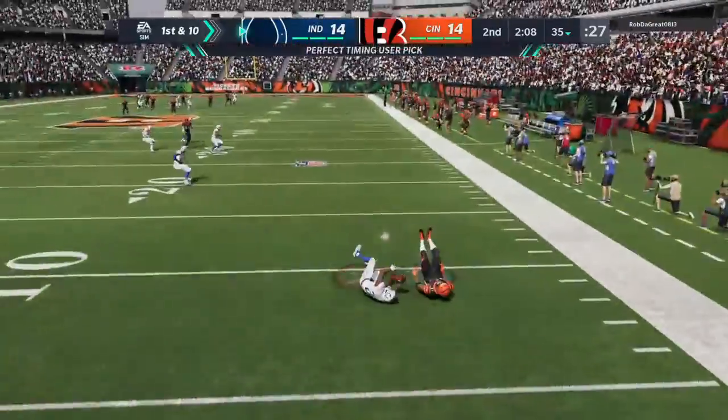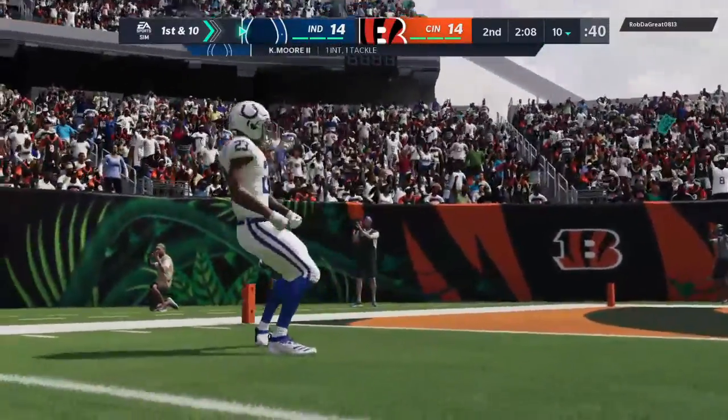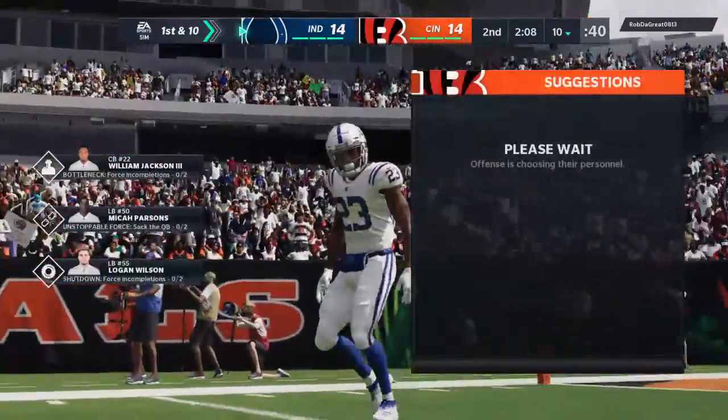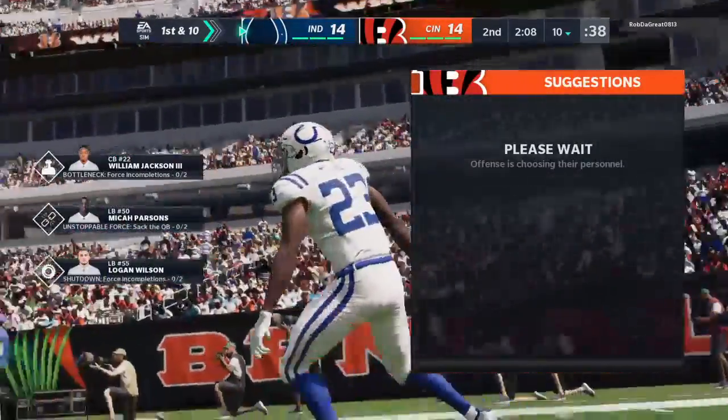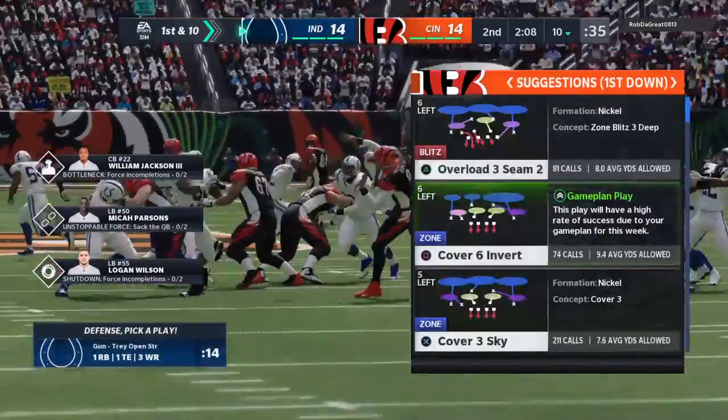And his pass is intercepted for the 4th time today. Picked off by Kenny Moore. And a big turnover there as his guys will get the football back at their own 10-yard line.